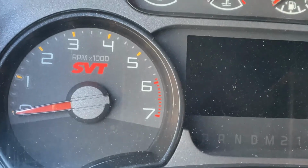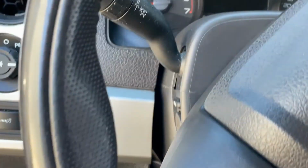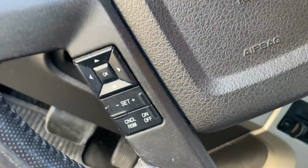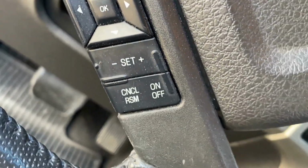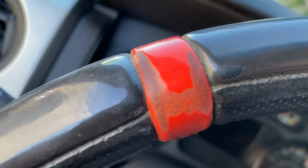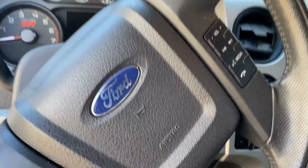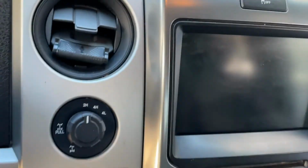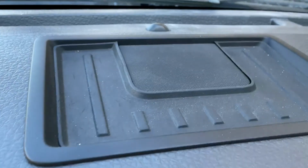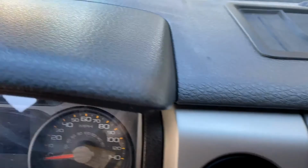The instrument cluster looks great, and the tachometer has the SVT logo. The steering wheel has different controls for the radio and things like that. And a red line on the top. And there's a spot on the dash to set your phone or small things.